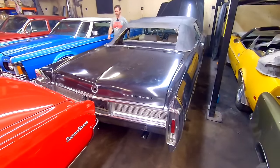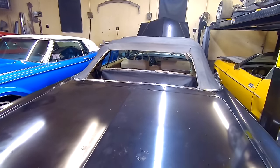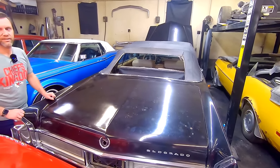The Eldorado convertible is in the auction. And this one has been inside here since we got it. So, yeah, the interior looks beautiful from the inside, or from the backside here.